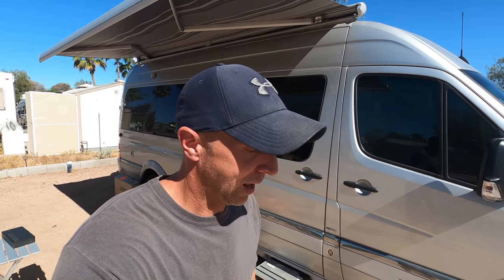One thing that's for sure is that our storage in the back is always changing. Anytime we buy something new, we have to get rid of something else. And with this new electrical system upgrade, it is taking up a ton of our storage in the back. So this is the first time that we're gonna have to pack up since installing it.